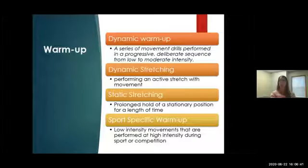So with the warm-up, you have a dynamic warm-up, and that's a lot of what you guys have been doing and participating in with Zach and the other therapists and fitness professionals. The dynamic warm-up is a series of movement drills that are performed in a progressive, deliberate sequence from low to moderate intensity. So it's not just standing and touching your toes or jogging a lap around the field or the track. It's a dynamic thing that has a purpose and has specific movements that you're going through.